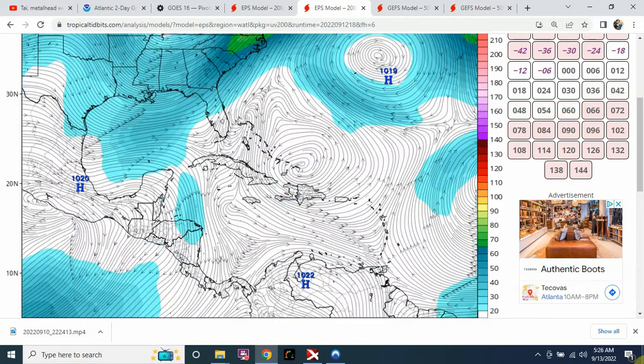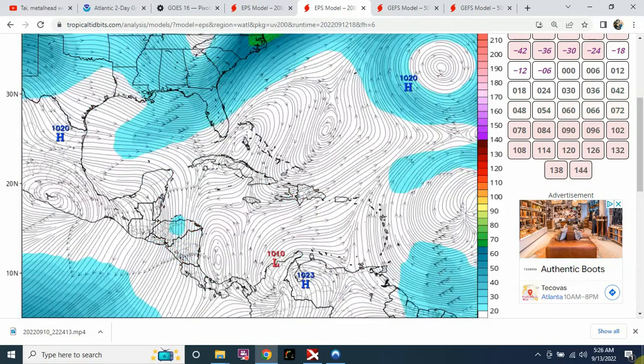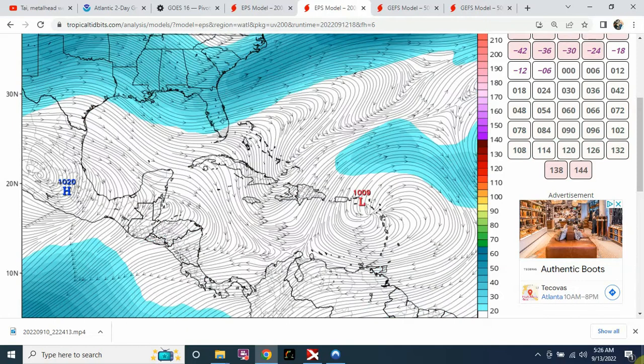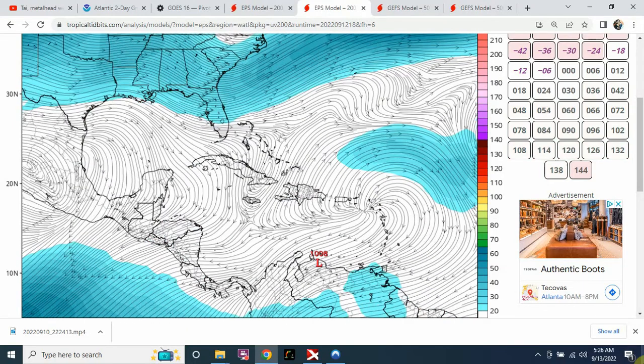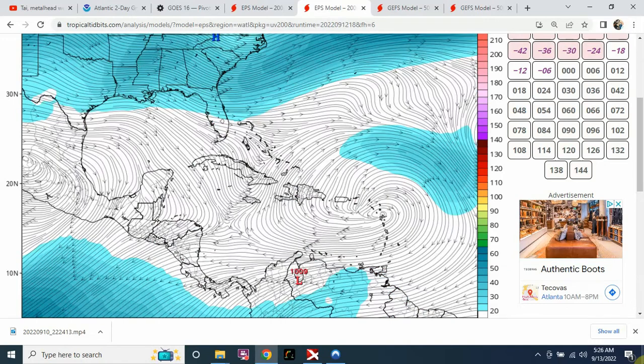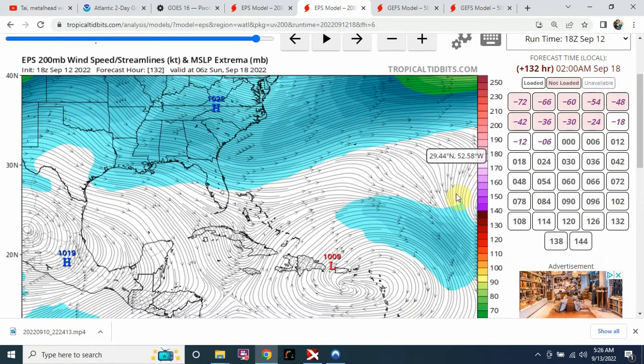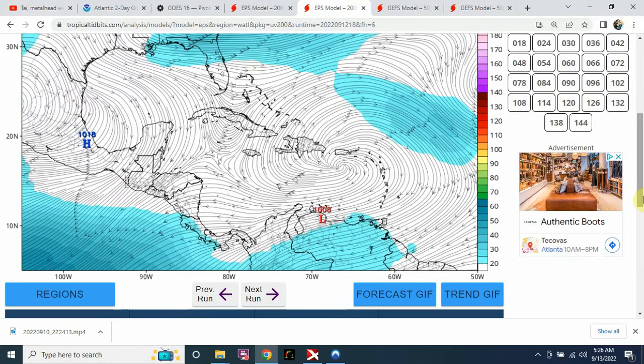We'll roll this forward a bit, and slowly but surely, I'm anticipating maybe a lightened amount of wind shear. Looks like it's going to take a little bit of time to get to the 18th. Alright, in fact, we're just now reaching the 18th.